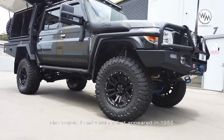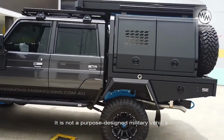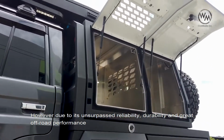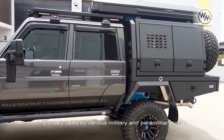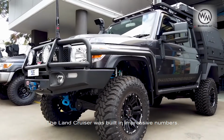Number 5. Toyota Land Cruiser. The Toyota Land Cruiser first appeared in 1953. It is not a purpose-designed military vehicle, but rather a commercial 4x4 vehicle intended for the civil market. However, due to its unsurpassed reliability, durability, and great off-road performance, it is widely used by various military and paramilitary units. The Land Cruiser was built in impressive numbers.